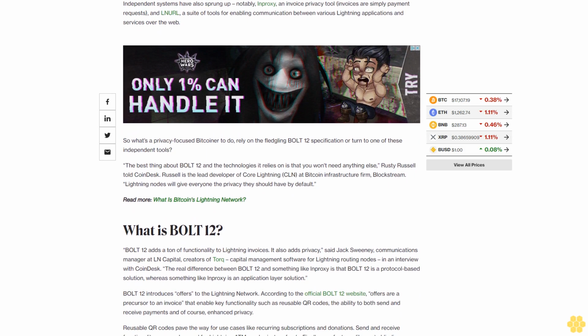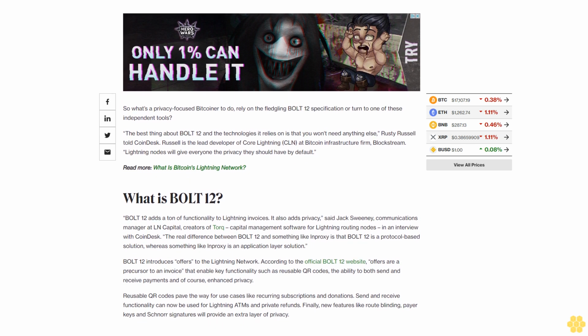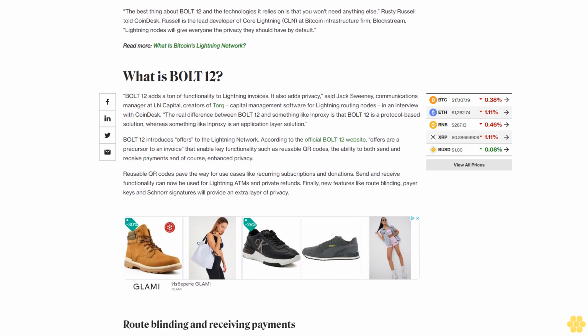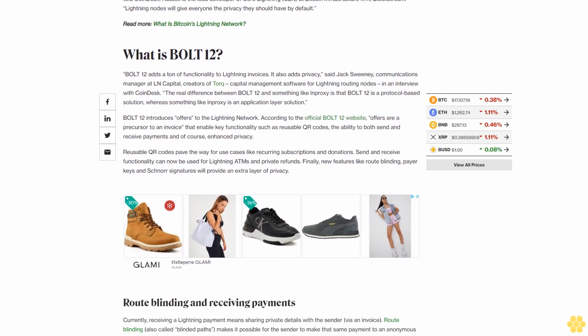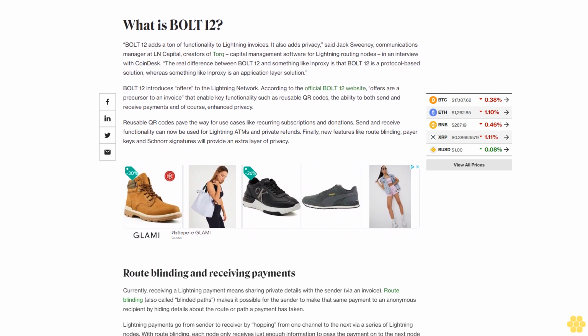What is Bolt 12? Bolt 12 adds a ton of functionality to Lightning invoices. It also adds privacy, said Jack Sweeney, communications manager at Lane Capital, creators of Torque, capital management software for Lightning routing nodes, in an interview with CoinDesk. The real difference between Bolt 12 and something like lnproxy is that Bolt 12 is a protocol-based solution, whereas something like lnproxy is an application layer solution.